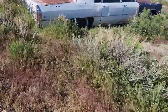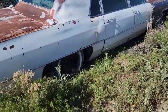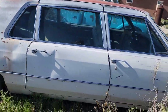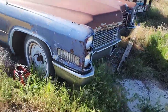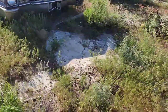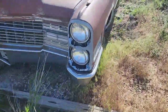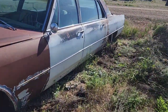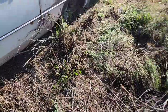And here she is, boys and girls. Working on airing the tires up for now, but this here, 1966 Cadillac Fleetwood 75 limousine. And it's about as long as a Monday. I had to do quite a bit of landscaping to get it out of here. Well, to get to the doors, I mean, anyway.